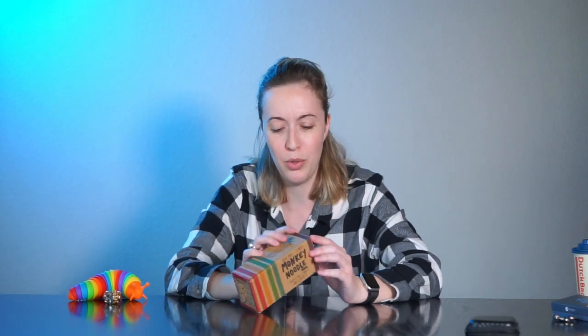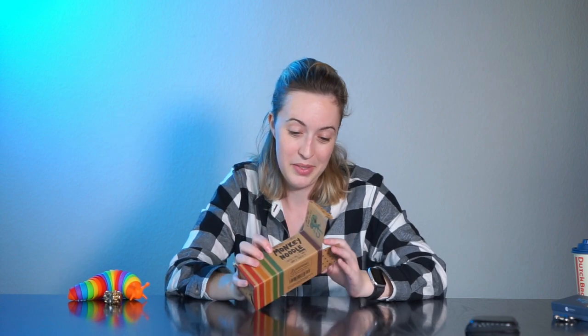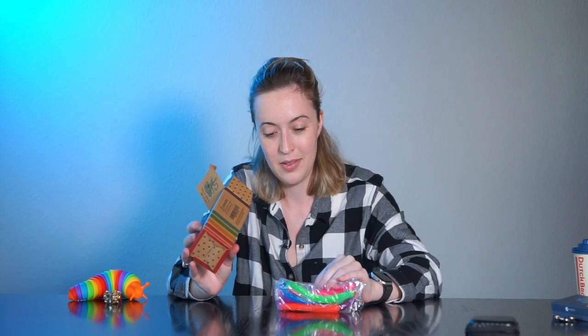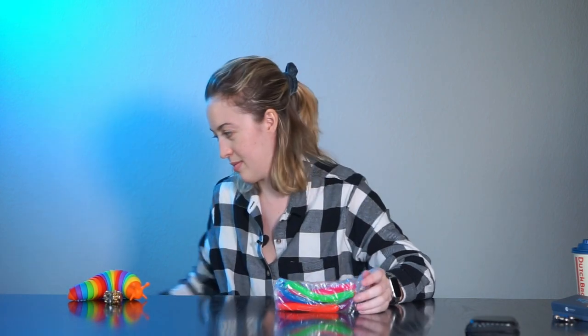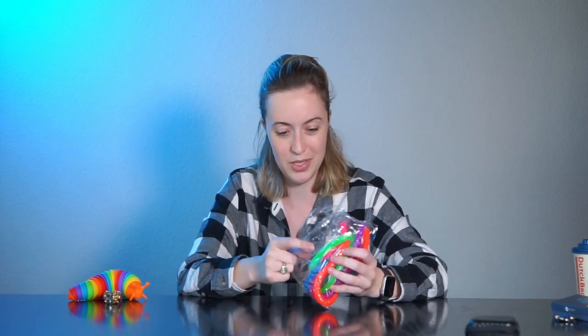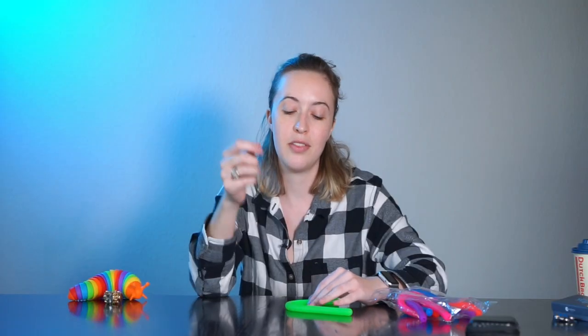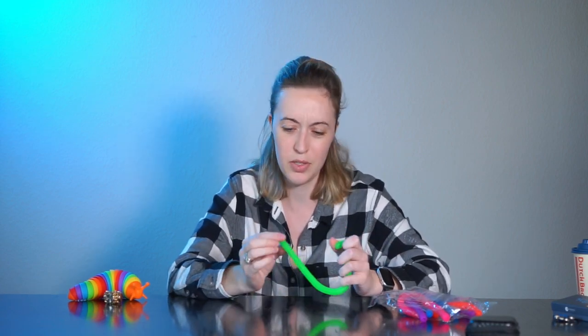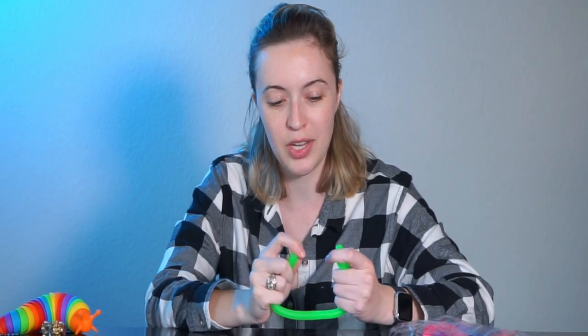This is called monkey noodle. Stretches 10 inches to 3 feet. Oh no. If it's sticky, I'm gonna hate it. I already know this. Please don't be sticky. It's sticky, ever so slightly. I know you can wash these off. Are these hollow? It's not hollow, it just has a hole in it. Okay, these can stretch up to 3 feet.